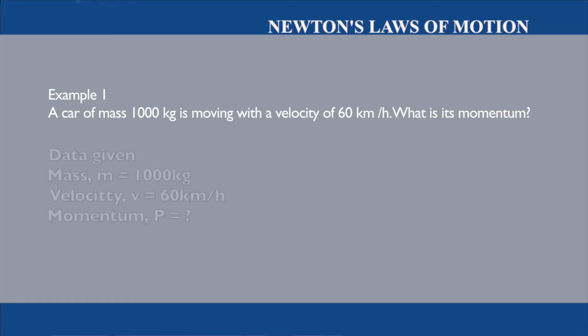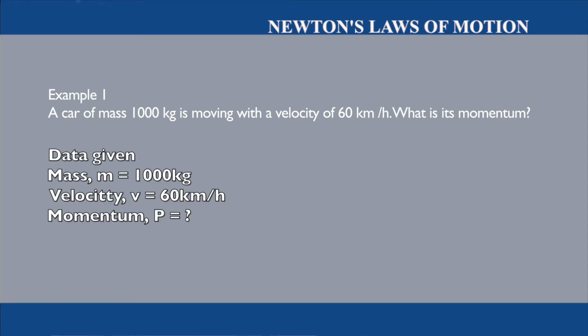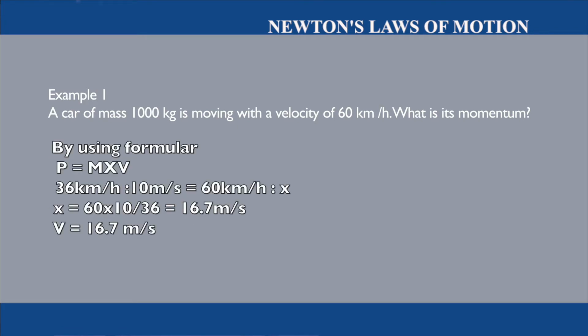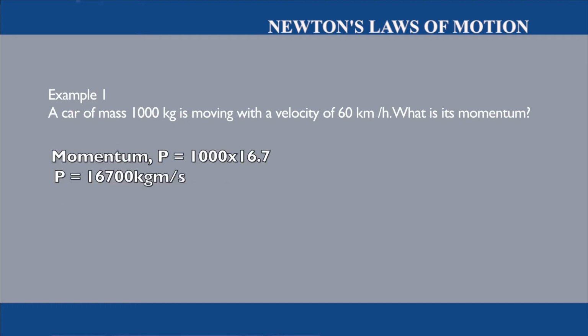What is its momentum? Here we have been given the mass of the car, which is 1000 kg, and its velocity v, 60 km per hour. To find momentum, we use the formula P equals m times v, but v is given in km per hour. To change it to meter per second, we use the relation that 36 km per hour equals 10 meter per second. So the velocity in meter per second is 60 km per hour times 10 meter per second divided by 36 km per hour, which gives us approximately 16.7 meter per second. Therefore, momentum P equals 1000 times 16.7, which is 16,700 kilogram meter per second.